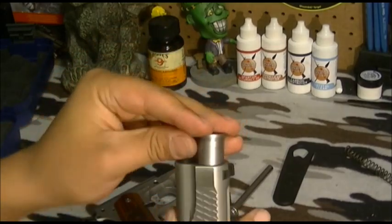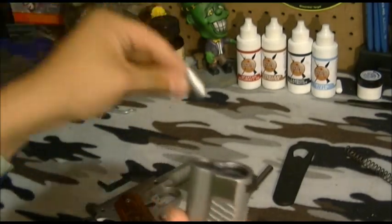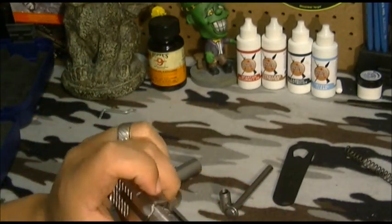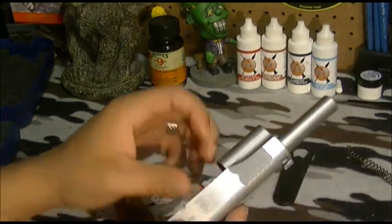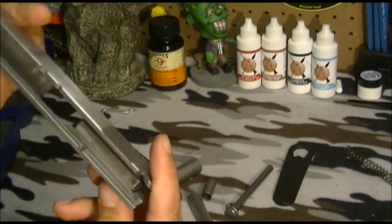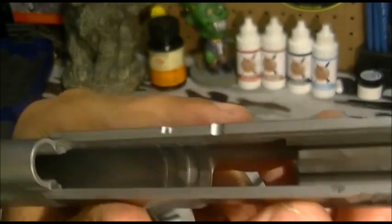It's not really the bushing. The bushing is really tight, but the barrel also is very tight. So the barrel gets in the chamber, or gets in where it goes. It gets very tight. So now let's take it apart and take a look at the parts by themselves. This is actually going to be my first time looking at it. Internally, it's clean.